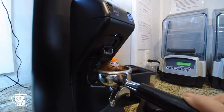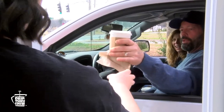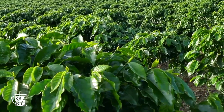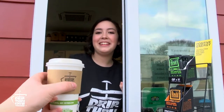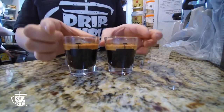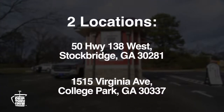Here at Drive-Thru Coffee, we believe that gourmet coffee can be served quickly without compromising quality. Our coffee is organically grown and purchased through fair trade, so the farmers receive a fair price for their product. Drive-Thru Coffee has a wide variety of beverages from coffee to tea, lattes and espresso. So swing by Drive-Thru Coffee and start your day off the right way.